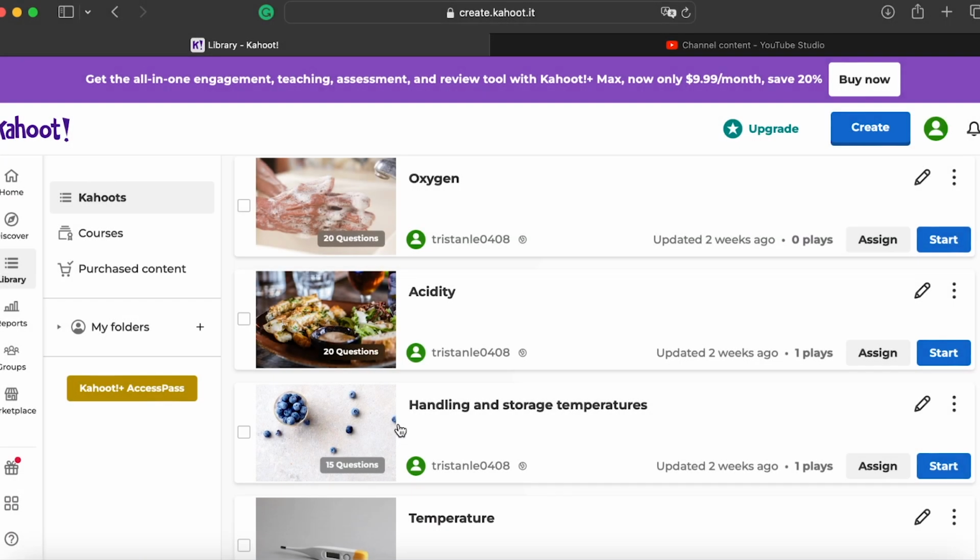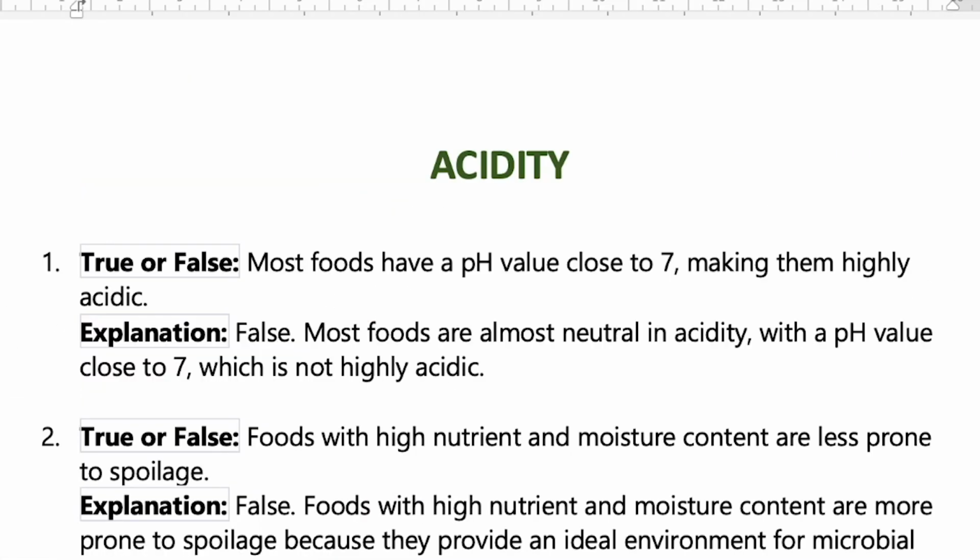Hello everyone. So last week we have been studying about acidity, and this week we move to oxygen. Before we go to oxygen, we're going to review the 20 questions that we have been studying. Here, we can find a record of what we have been studying and the explanations for each question.